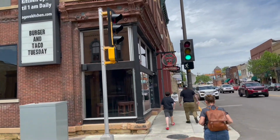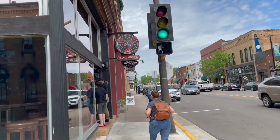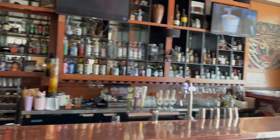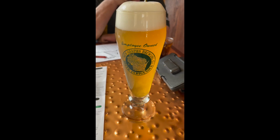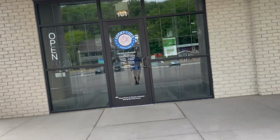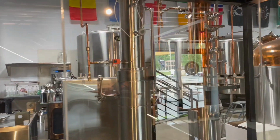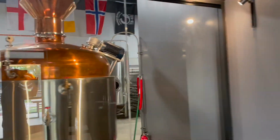We ended up having lunch at the Agave Kitchen, Taco Tuesday, so $5 off tacos, $5 off hamburgers. That turned out to be a pretty good deal, and I finally got that beer I was really looking for. Following that, we went over to Lucky Guys, which is a distillery and has some pretty cool drinks on hand. So if you're looking for bourbon or vodka or gin, check out this place. You'll really like it.